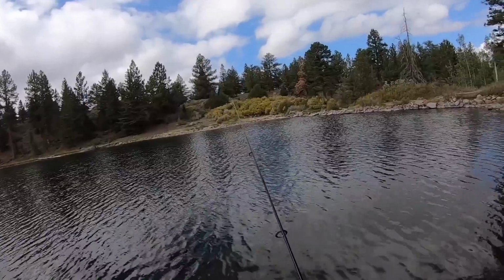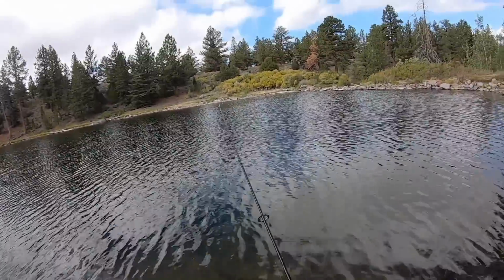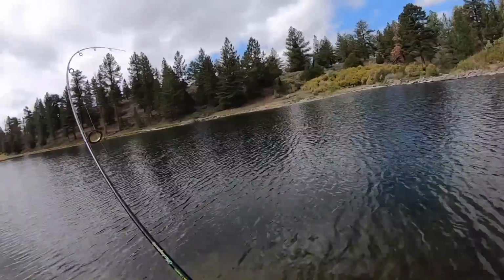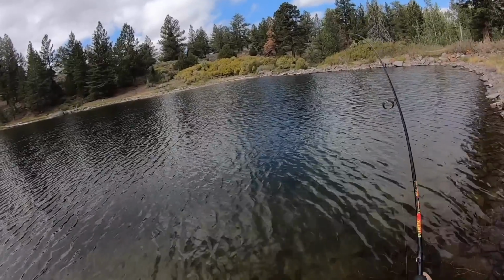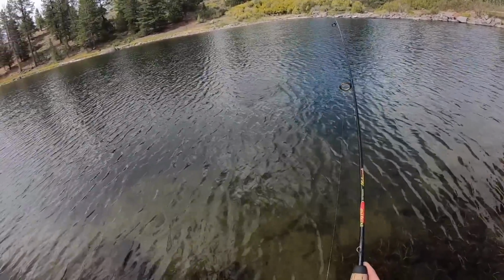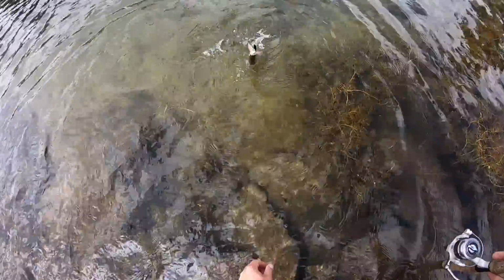It's just a matter of finding a fish that's willing to take my Rapala, because I'm sure in this crystal clear water they're pretty smart. There we go, there's another one. Oh, another little guy. A little bit bigger. A little bigger. I don't even need a net for him. I'm just gonna grab him here.